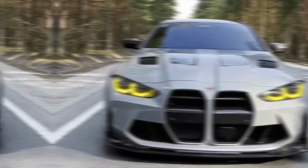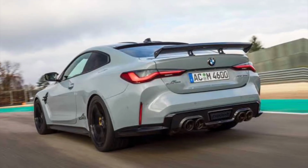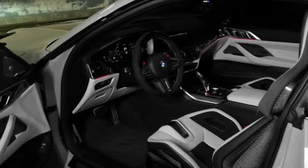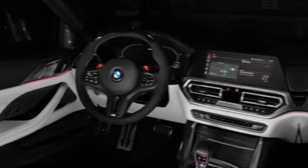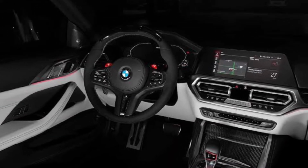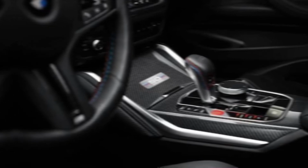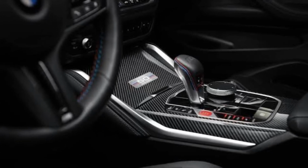Both the M4 and the R750 showcase BMW's commitment to cutting-edge design and technology. The M4's interior is a driver-focused haven, featuring premium materials, a sleek and purposeful layout, and all the latest gadgets to keep you connected and informed. The R750's cabin prioritizes comfort and luxury, with ample space for rider and passenger, high-quality materials, and a user-friendly interface for the infotainment system.